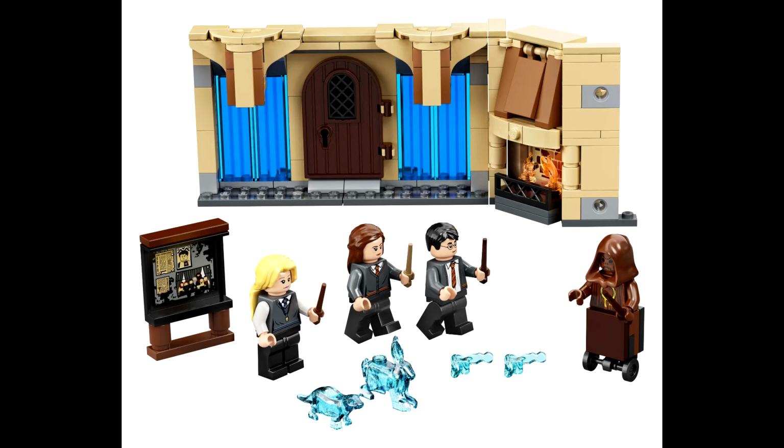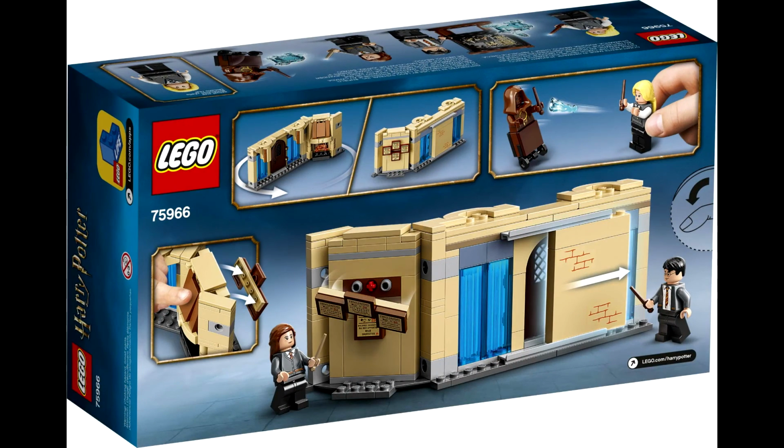because it shows that LEGO is willing not just to make big sets that add on to Hogwarts, but also to make these little sets that add on to Hogwarts. So if we ever wanted a specific classroom, like maybe the Transfiguration classroom or Charms classroom, LEGO would be willing to just release a little set like this with just some figures in it, and I really like it. The outside is nothing too special.